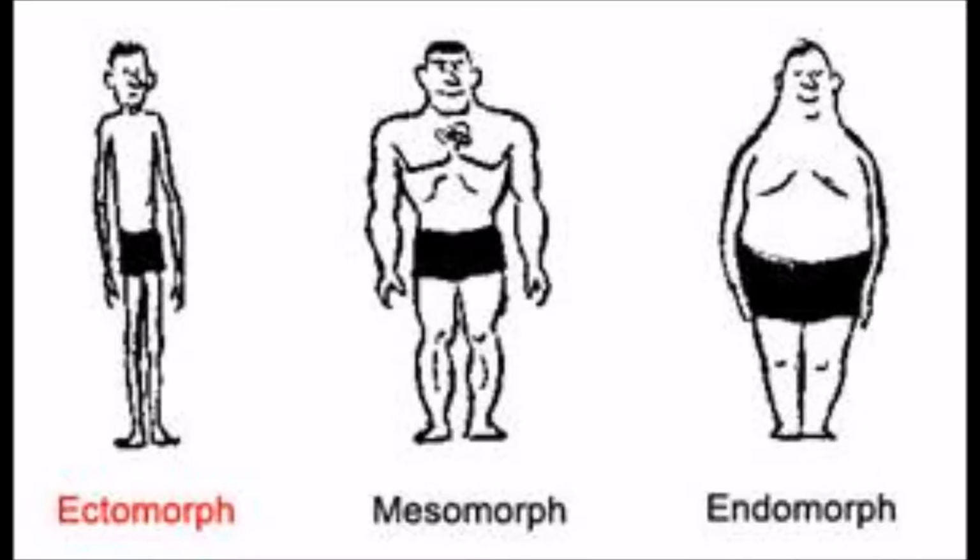Number 1, we got the ectomorph. So what does an ectomorph look like? I'm gonna post a picture here for you guys, but just to describe what an ectomorph is, it's your classic beanpole. So it's somebody who's tall, skinny, doesn't have a lot of muscle, thin bones, not really thick, not really wide.